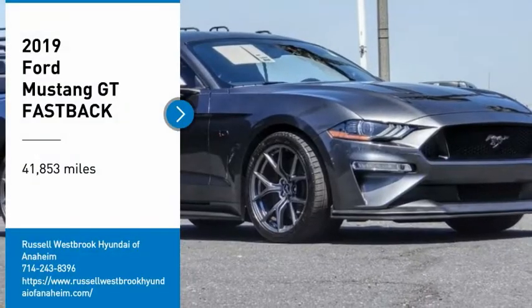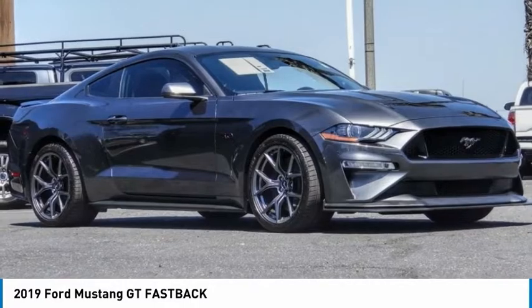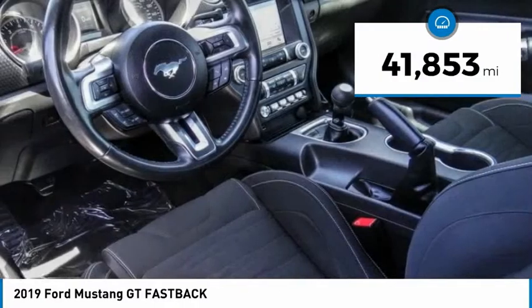We are pleased to show you the 2019 Mustang. The Mustang is race-worthy and ready for the track. This vehicle has less than 45,000 miles.